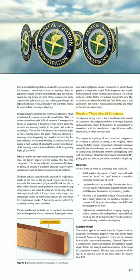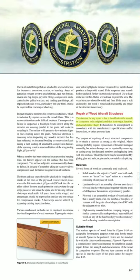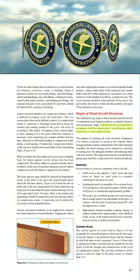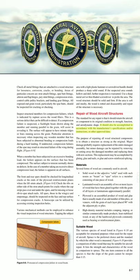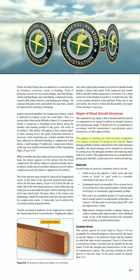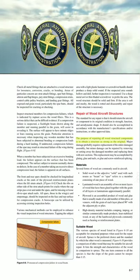Repair of wood aircraft structures. The standard for any repair is that it should return the aircraft or component to its original condition and strength, function, and aerodynamic shape. It should also be accomplished in accordance with the manufacturer's specifications and/or instructions, or other approved data. The purpose of repairing all wood structural components is to obtain a structure as strong as the original.